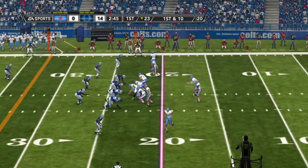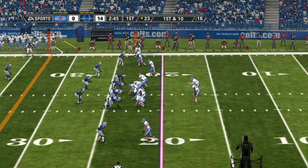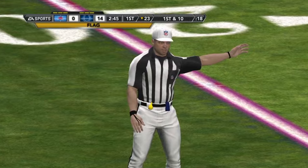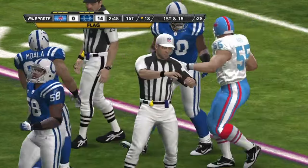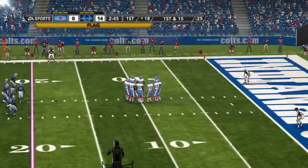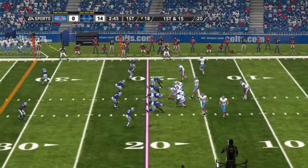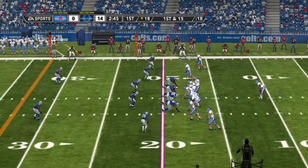First down and 10. Looks like someone on the offense tried to get an early start. Boy, it's tough enough to try and stop an NFL offense, but when you give them extra chances, it is almost impossible. The penalty pushes them back to a first and 15 situation.